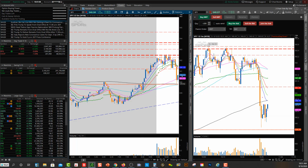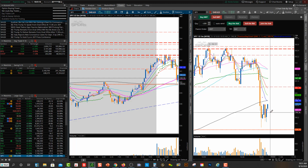So we're getting a bounce right around that 50 SMA in the 5 minute. How much money do you need to start trading? See that? Put my bearish hat on and we get this nice bounce.